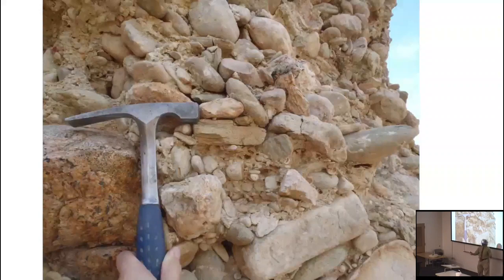Think white water, because that's what it would have been. Really fast moving stuff. Stuff the size of sand and silt and mud is just going to get washed along unless it happens to get trapped between some of the larger chunks. But otherwise, it just washes along. And even the larger particles are being rolled along, but the main thing that's accumulating there are these big particles.